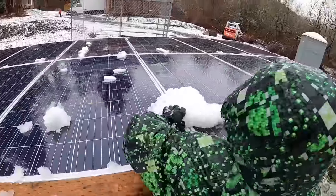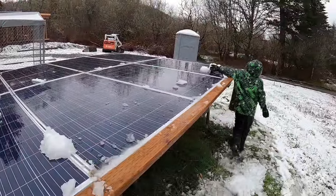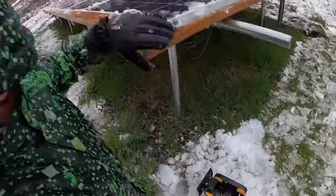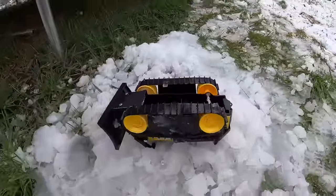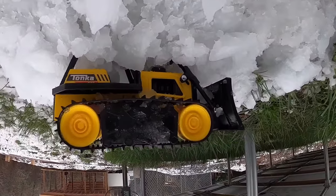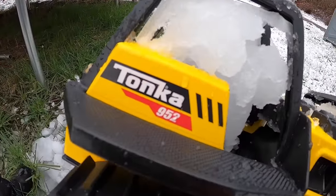Yeah, this is much easier. Woohoo! We got the last bit of snow here. It's going too fast! How you doing there, Agent Dozer? Hey, we should call him Agent Dozer. Agent Dozer 952. See? 952 right there.